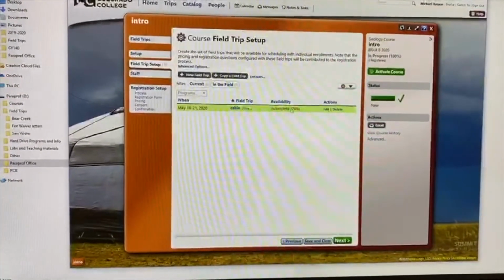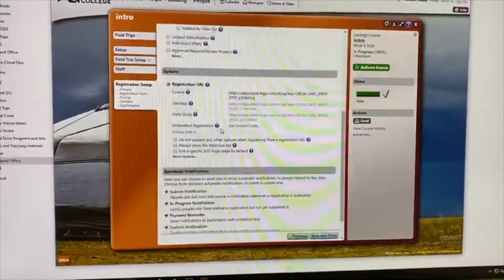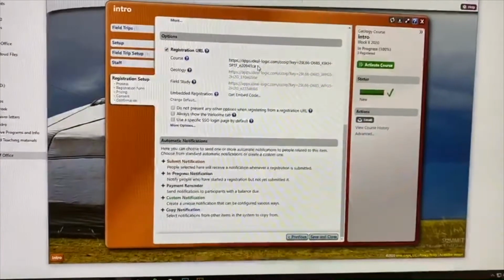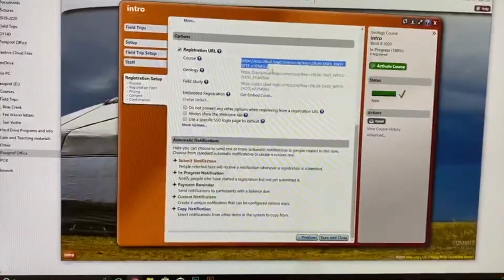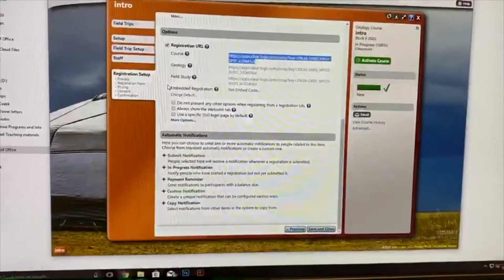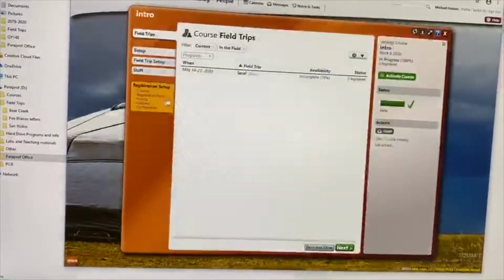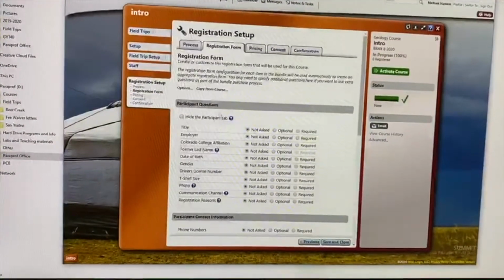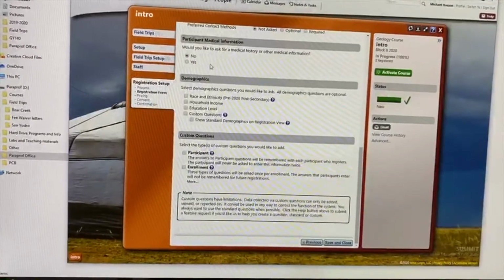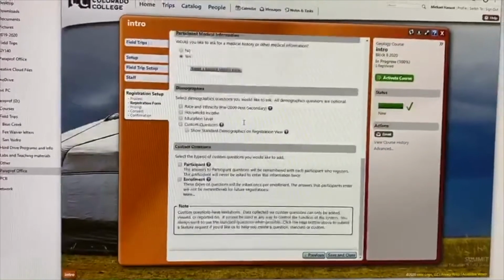So then within that, we have to go to registration setup. And most of this is pretty self-explanatory, but there are a few things that you will need. So the registration URL is important. This is something that you can email out to the students in the class and let them get onto this page to register for the trip. And then there are a few other things. This should all be set up so that you don't have to change anything. But we do need medical history. That's an important thing to have students fill out.